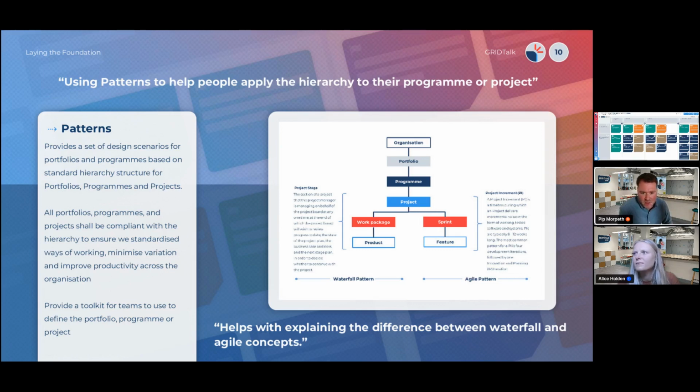And you can see in the example, it also helps, and you'll see lots of topics on it on LinkedIn, I see it a lot, you can use it to describe different ways of delivery. So you can say, look, here's the waterfall pattern, here's the agile pattern. You call it work package and product, we call it sprint and feature, you call it project stage, we call it project increment, but you can still apply the hierarchy for those individuals to understand how you can apply it in different contexts. Okay, so this is probably one of the toolkits that we'll make available, because it is useful for teams, and it's a reusable resource.